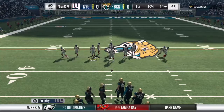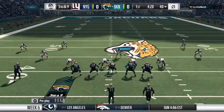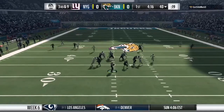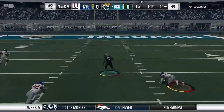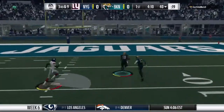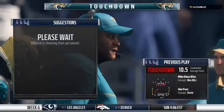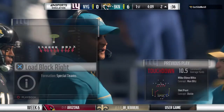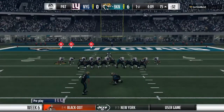So a 3rd and 9, and 6 defensive backs out there in the dime. Patrolling the passing lanes. Let's go. They're going to look to throw. Got a man over the middle, and it's complete. Touchdown, Jaguars. A big play there. His 4th touchdown on the year. And the Jags have taken the early lead.